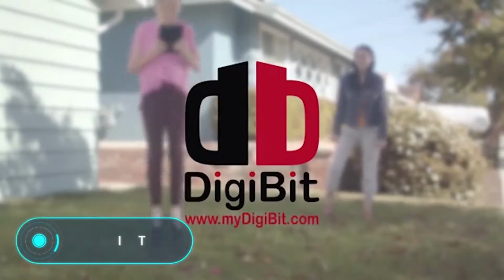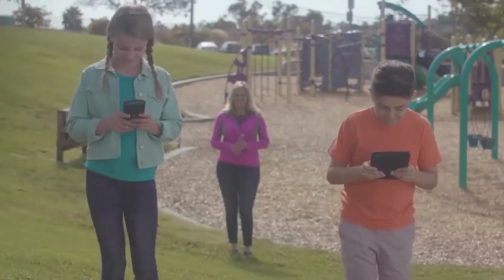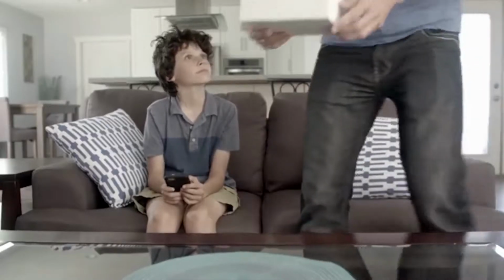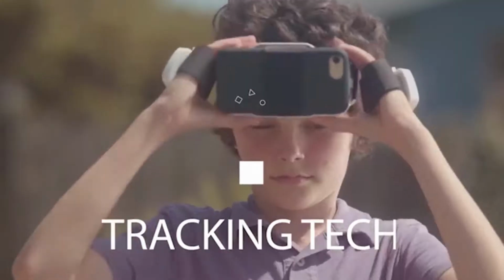Digibit. The problem with all modern mobile games is that they bore the user pretty quickly. Sitting in the same place for a long time without moving and looking at the screen is not only difficult, but also harmful to your health. Digibit was invented to introduce variety into the lives of mobile gaming fans.